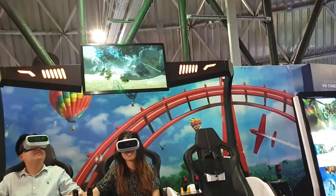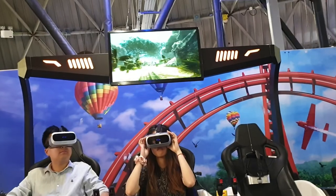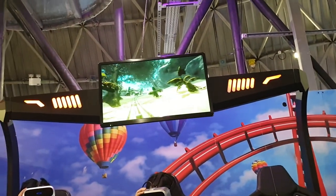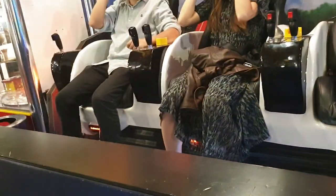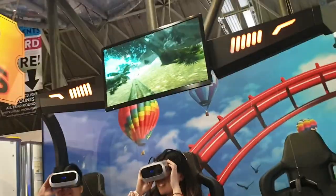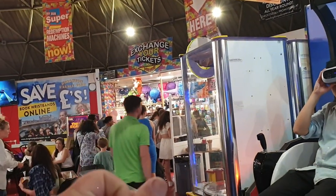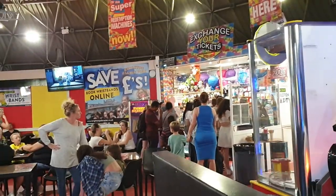Yeah, in Blackpool, on the pier. Yeah. So they got helmets on and that's what they're seeing. Looks quite good. The seat moves, look. It moves left and right. So you can get tickets on some of the rides and you cash them in there, get your prizes. Little cafe here to sit down. Change machine.